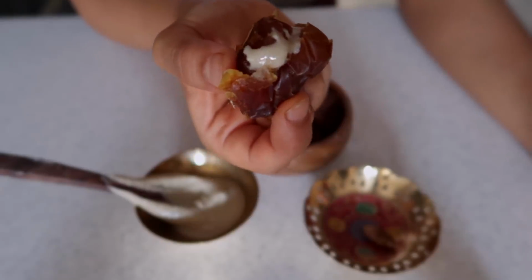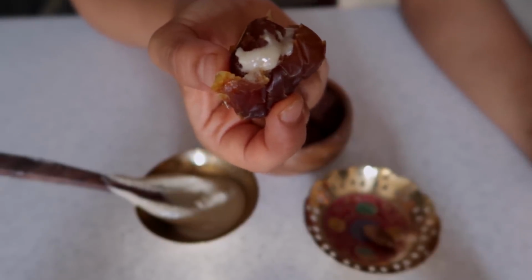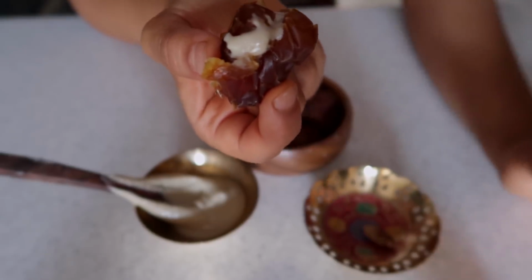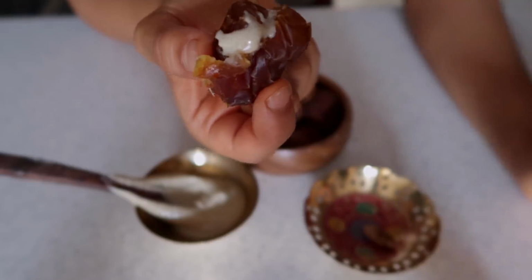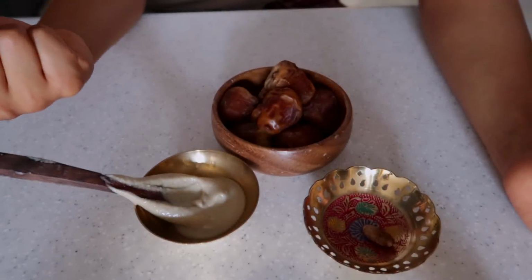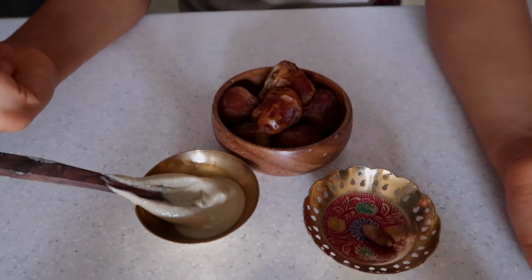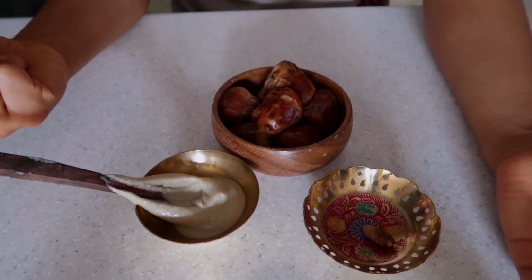Best dessert on the planet: the bitterness of the tahini, or tahina, with the dates, with the sweetness of the dates, is just perfect. So give it a try. You can use tahina as a salad dressing. Just mix it with lime or lemon juice, some spices, water it down with some water, and then voila.